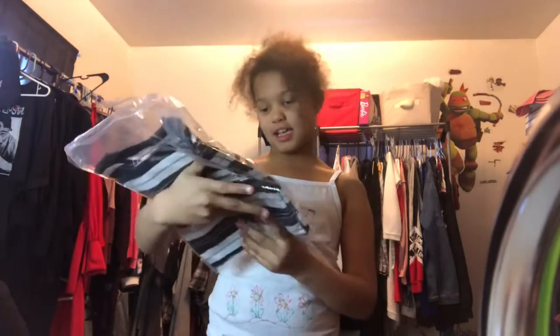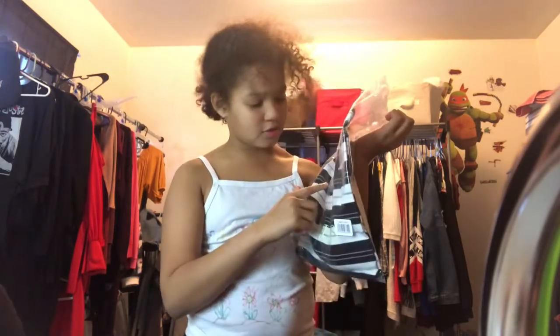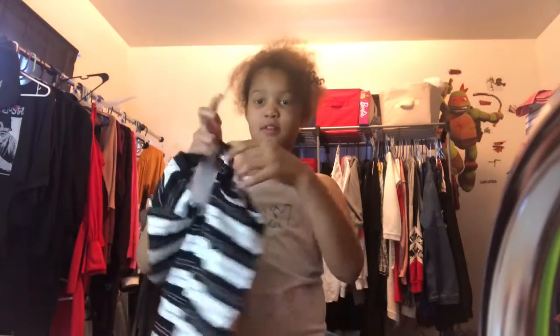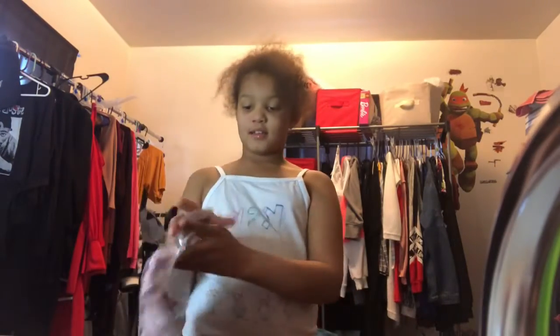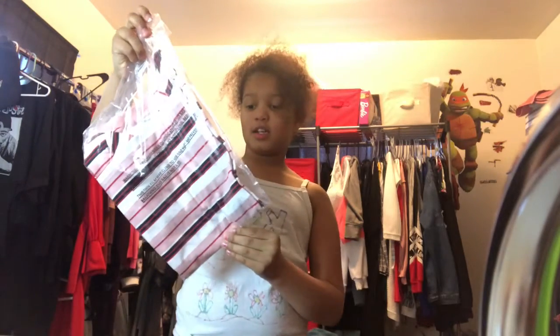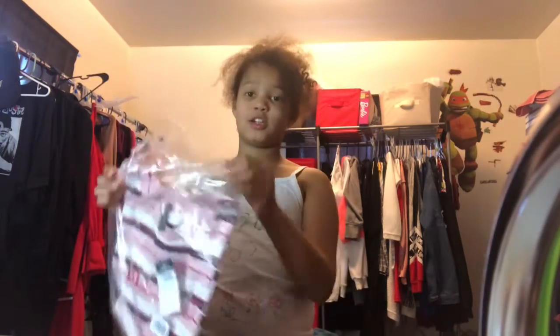Another shirt, and it says Vibes. Pattern shirt with black, white, and some gray little stripes, with green lettering. This is another shirt that says Blessed, and it has red writing and black stripes and red stripes. And that'd be cute for Valentine's Day.